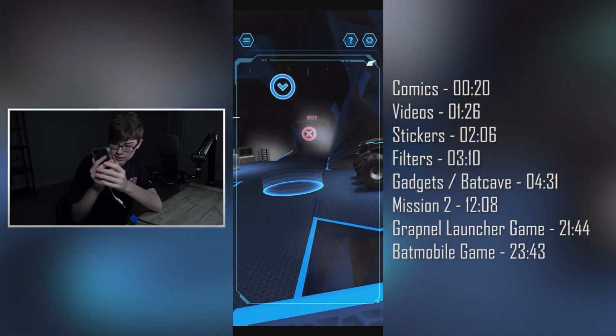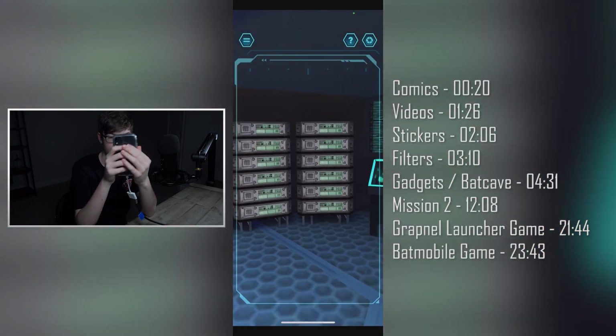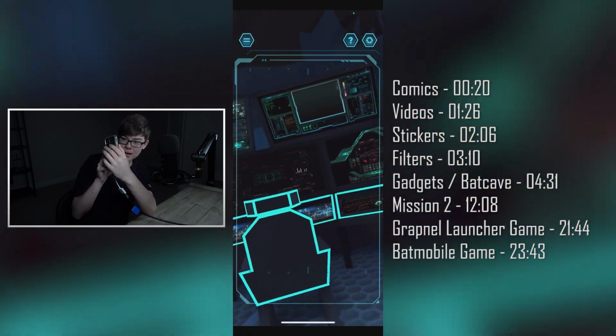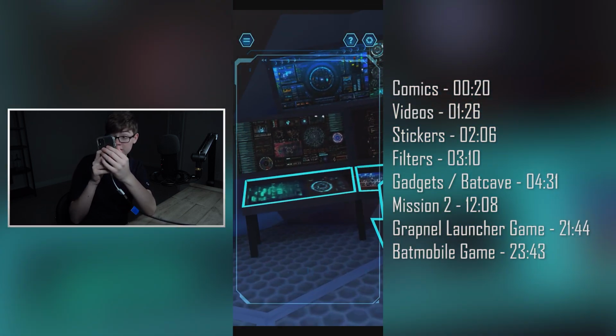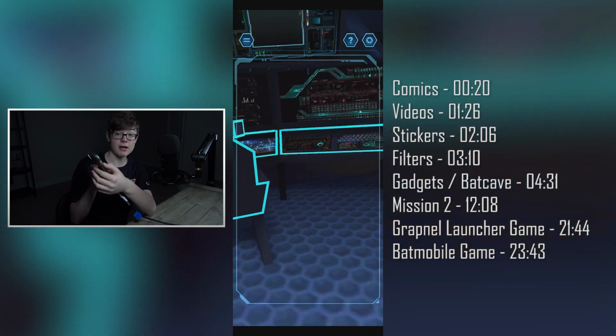I want to show you guys the computer area as well. I can pop up here and look at this. Batman's computer. A lot of monitors. That's a lot of monitors. He must be great at gaming.